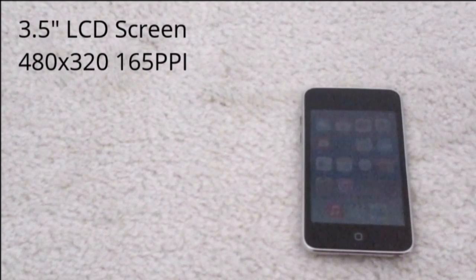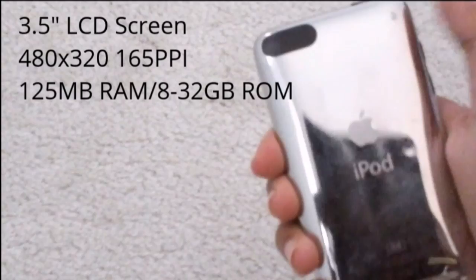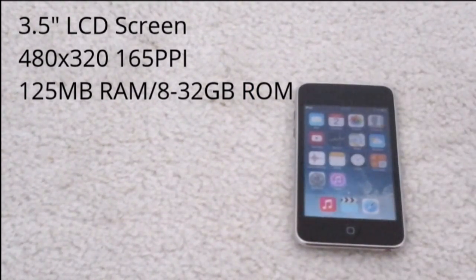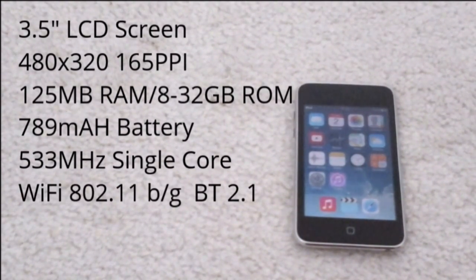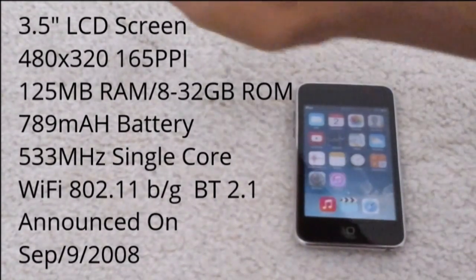You've got 0.125 gigabytes of RAM. That's 125 megs of RAM. You got 8 gigabytes of storage, a 789 milliamp hour battery, and Wi-Fi 802.11b and g. It was released in 2008. So that will do for this.